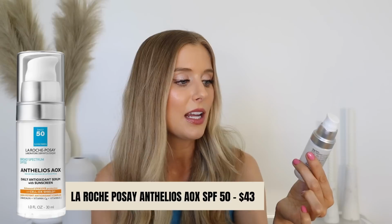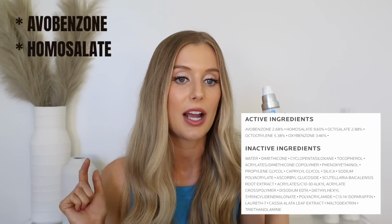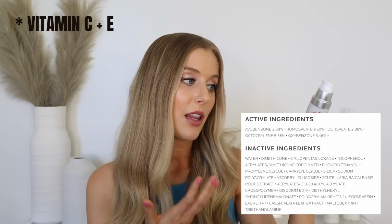Next up is the other sunscreen that I have from La Roche Posay. This is their Anthelios AOX Daily Antioxidant Serum with Sunscreen. This is an SPF 50. It is not water or sweat resistant, and like the other sunscreen from La Roche Posay, this only has chemical filters. So the active ingredients are avobenzone, homosalate, octisalate, octocrylene, and oxybenzone. This does have vitamins C and E, which is where the antioxidant claim comes from.